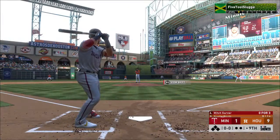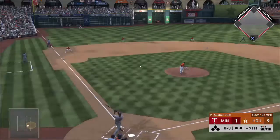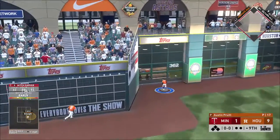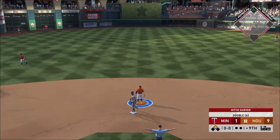Stepping in, Mitch Garver, 0 for 3 with a couple of strikeouts for him to this point in the ballgame. Swung on and hit deep to left center. This one has a chance. And, oh, he missed a home run by a matter of feet. It's off the wall. Not in time, and he's in there with a double.